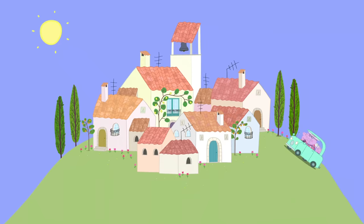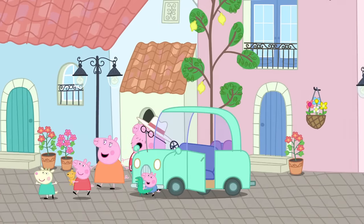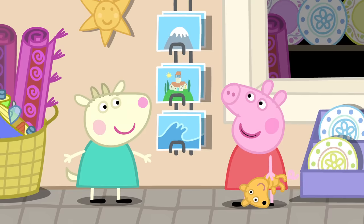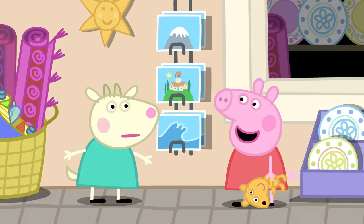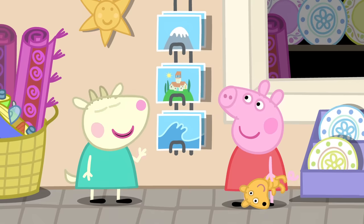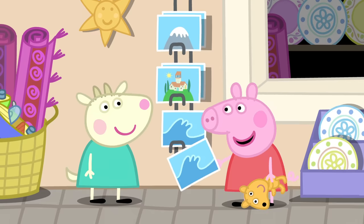This is Gabriella's village. Here is the shop of my auntie. Can I send a postcard? Who is it for? A goldfish. A goldfish? Maybe a postcard of the sea. Yes! Goldie the fish likes water.